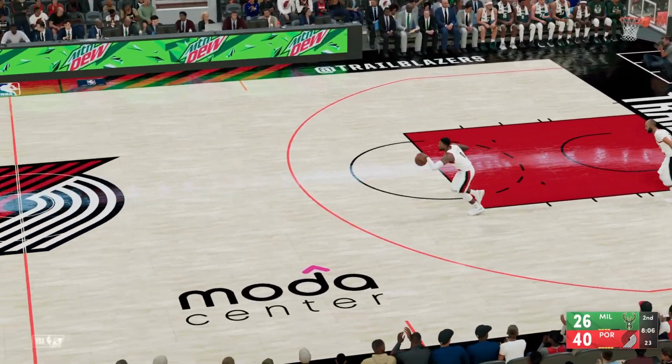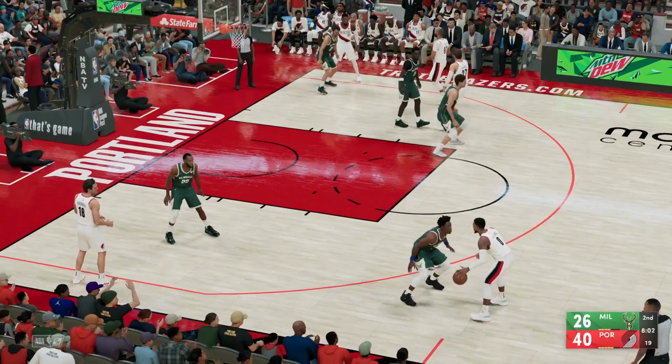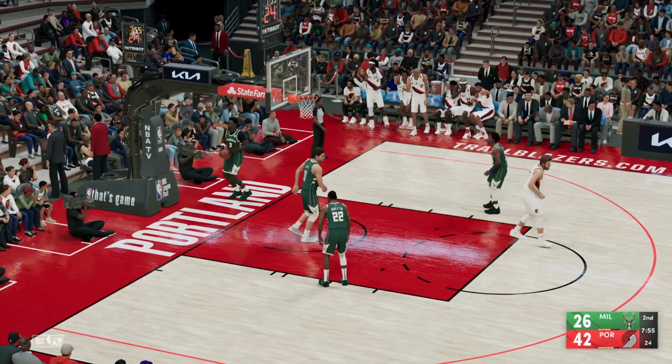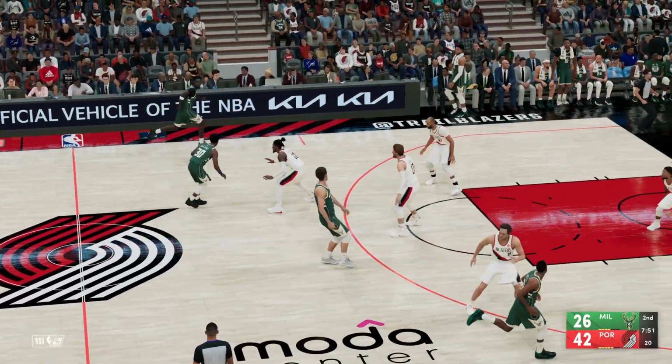Lillard's checked in. And taking a look here at some stats for Bojan Bogdanovic. How's the last month of basketball been for him? Averaging about 7 points, 3 assists, and 3 rebounds. And he continues to hone his game. I think the potential is there. Oh, yeah, you can see the potential.